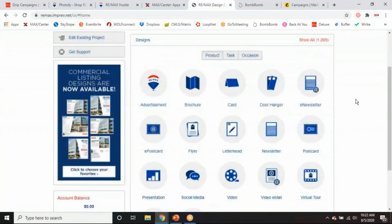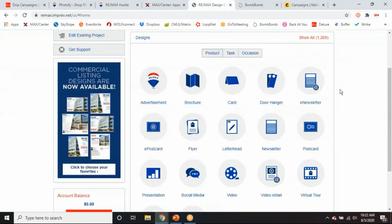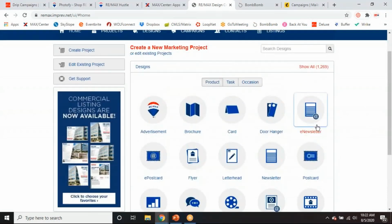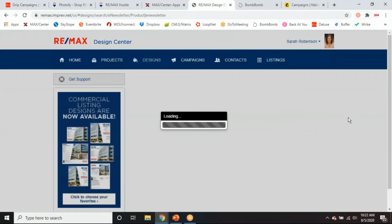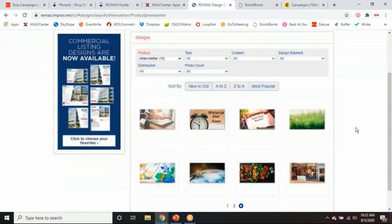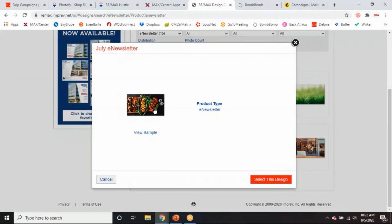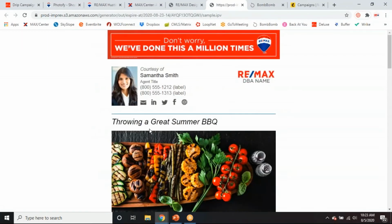Once you do that, you have your e-newsletter options here. You also have video email options if you wanted to do a print newsletter. I'm going to jump into e-newsletter just so you can see it. But again, really simple. It's all templated for you, so you can just come in here and select one of these designs. And of course, you can view it in advance. So I'm going to click on this one because that looks delicious. But to view the sample, just click on View Sample.